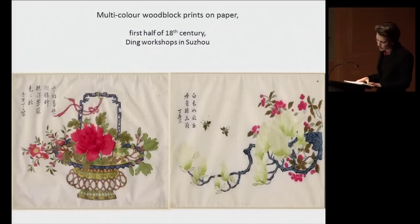These prints here imitate expensive painted album leaves in the style of the painter Yun Shouping, whose family workshop successfully produced bird and flower paintings in the same region. The sheets here were probably presented in sets as gifts and conveyed auspicious wishes to the recipient for happiness, long life, wealth, or a successful career. And they were given away probably in sets of 4, 6, or 9 prints. The peony here, for example, on the left side, symbolizes beauty and prosperity.